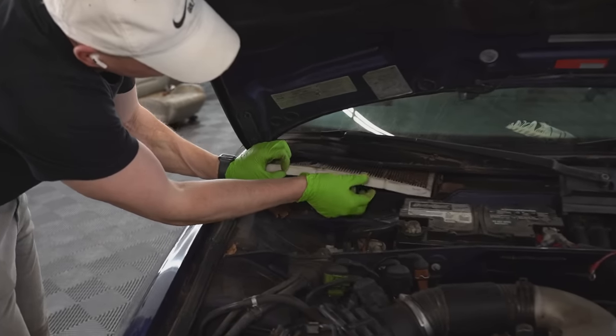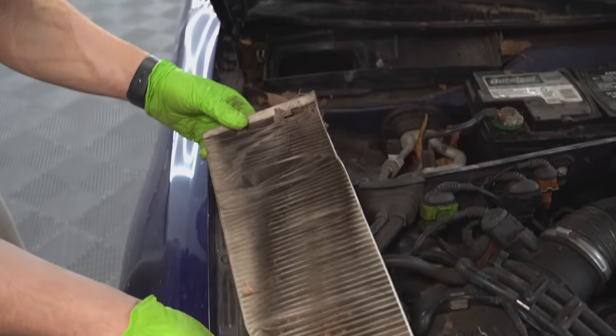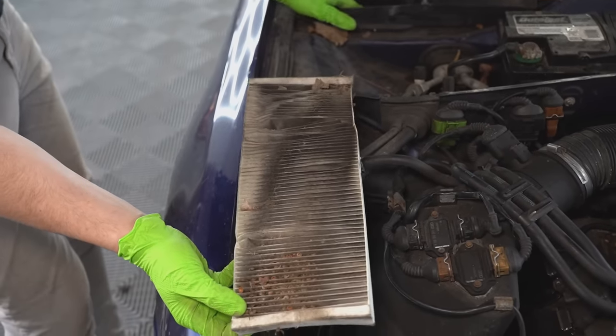Let's check this cabin filter. It's pretty gross. You know, I've seen, well, no, it's pretty bad. I've seen worse though. At least it's clean in here.